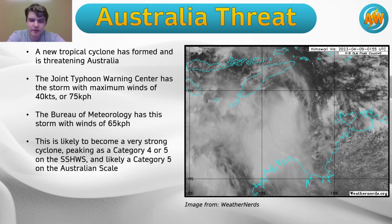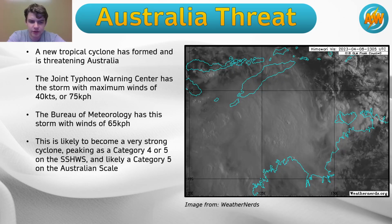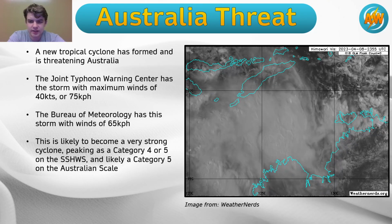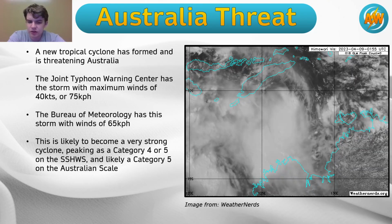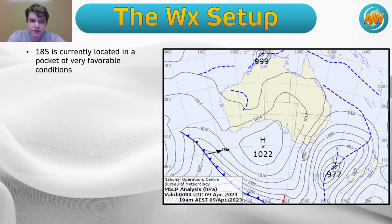This is likely to become a very strong cyclone, peaking as a Category 4 or 5 on the Saffir-Simpson hurricane wind scale, and it's likely to be a Category 5 on the Australian scale as well. We'll get into how that looks and why that is here in just a minute. So let's look at the weather setup. This is currently located in a very favorable pocket of conditions.